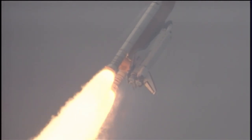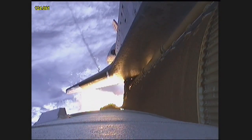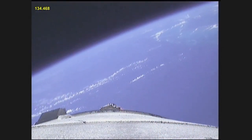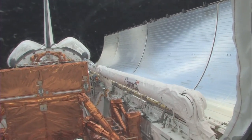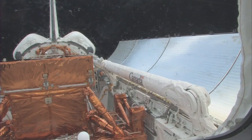Atlantis, Houston, no action on the MPF H2LT. Houston, we copy, no action. Back at 104, scooter. Auto. Okay, that all looks good. Atlantis, Houston, you are go for orbit ops. Houston, Atlantis, good words. Go for orbit ops. Thank you.